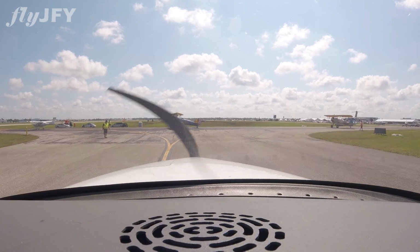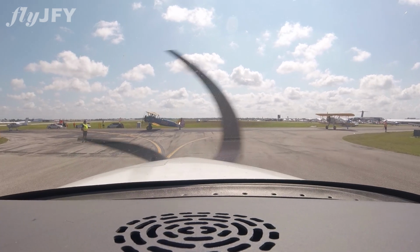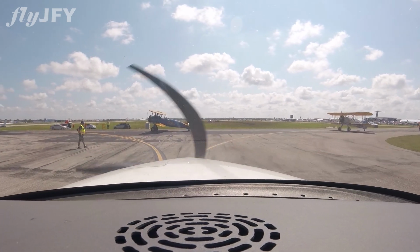Alright, the marshal's having us pull up until he tells us to stop, and then he's going to weave us into the takeoff procession. Look at those cool old airplanes right in front of us.